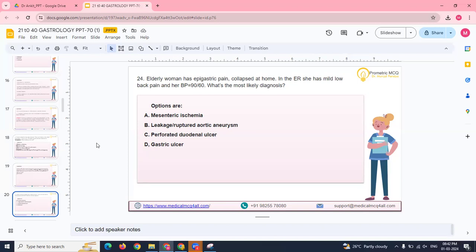And what is the symptom of gastric ulcer? There will be epigastric discomfort, and then the pain will increase with eating. Very good. Next question.